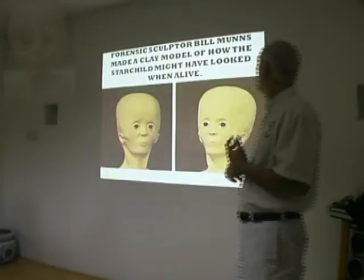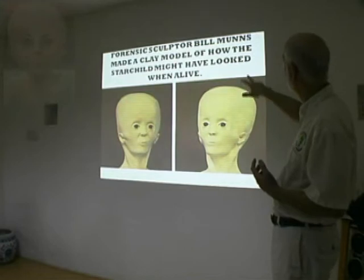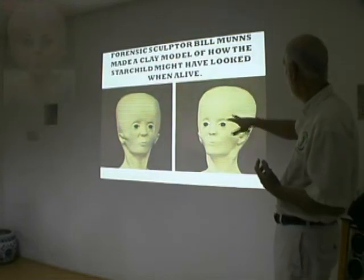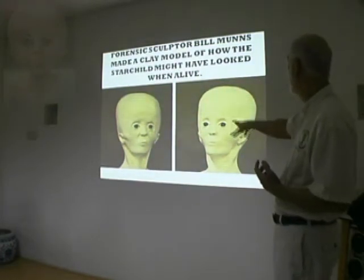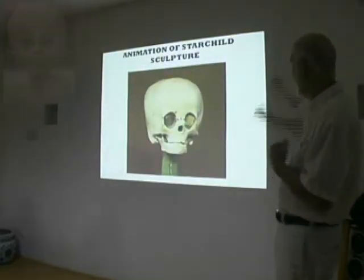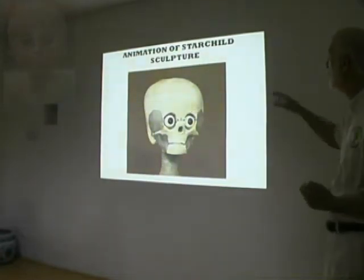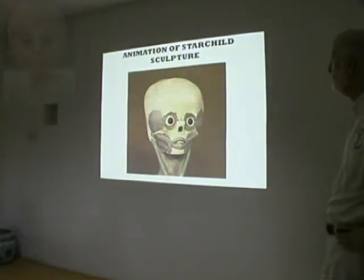Next slide. So forensic sculptor Bill Munns, this is another guy, made a clay model of how the Star Child might have looked when alive. And this is it from both angles. Next slide. Let's see. Now this is where we find out if it works or not. Animation of the Star Child sculpture. And you see Bill putting it together.